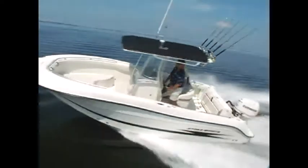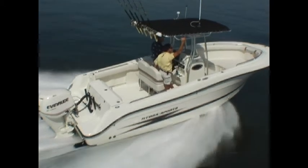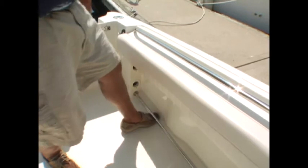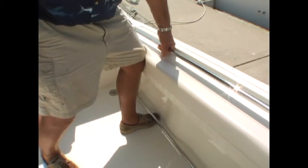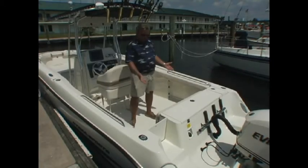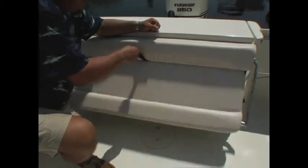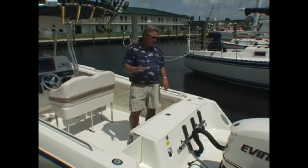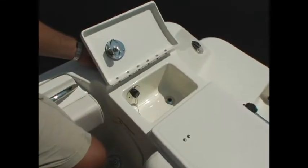The 2500 comes with lots of standard features that you usually find only on bigger boats. Things like a standard transom gate, padded cockpit coaming, recessed handrails, and stainless steel toe rails to lock your toes under in rough seas. There's a double seat for passengers that folds up and down into the transom bulkhead. And there's also a very large live well located in the transom bulkhead at waist level where it's easy to get to.